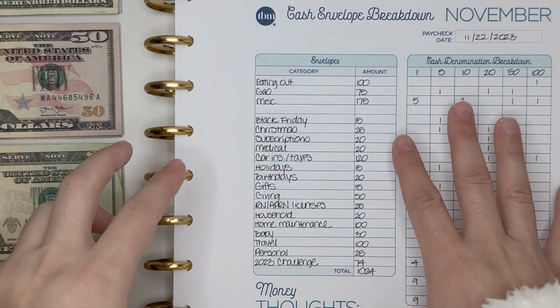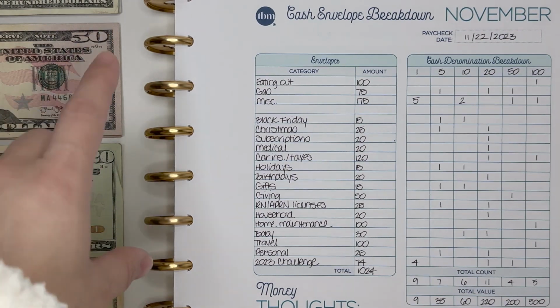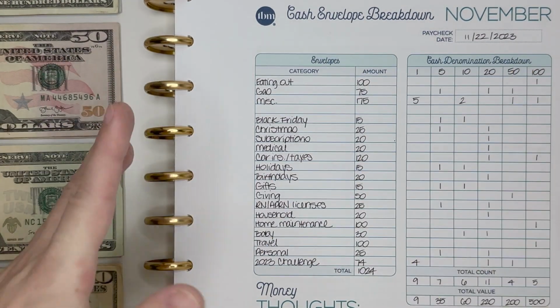Okay, so we are currently zoomed into my cash envelope stuffing for my paycheck from November 22nd. I do have all of my cash on the side over here. As usual, because I'm so zoomed in, you can't see the hundreds up top or my fives and singles down below, but they are there.